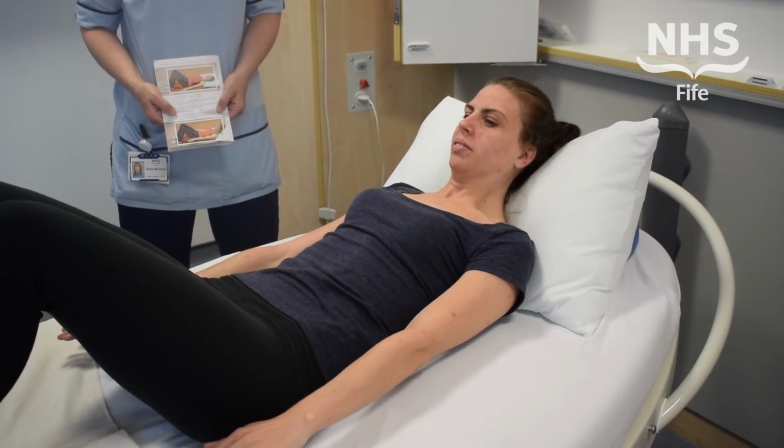Going home, it's just really about watching what you're doing, listening to your body, and taking things a little bit more easy. If there's people there to help, do the more strenuous tasks, get them to do that, and rest when you can rest as well. The community midwife will come out to see them the day after they're discharged from hospital, so there'll be ongoing support from staff.